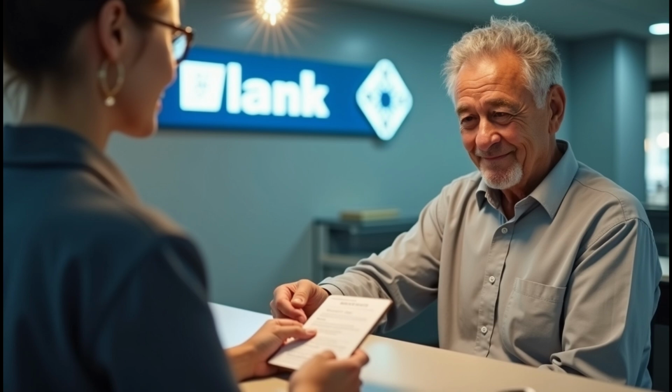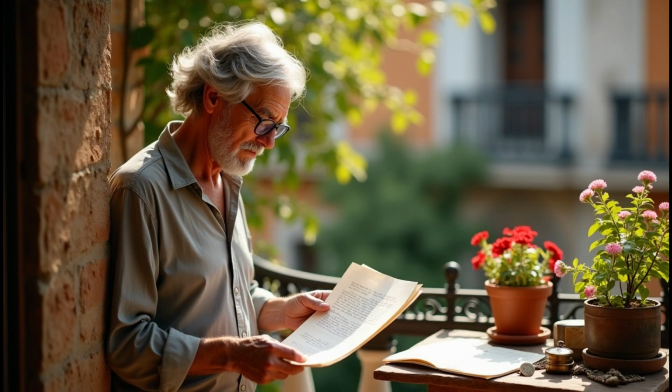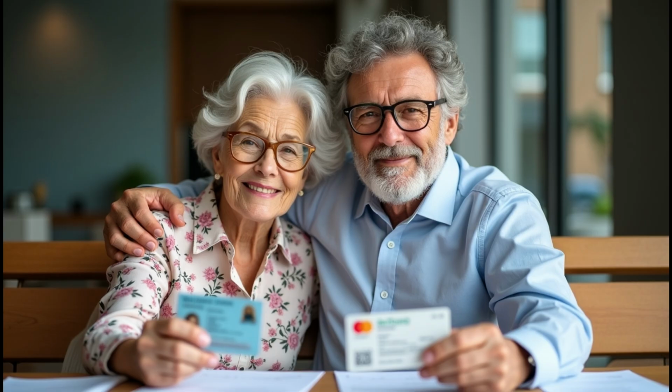Consider Mrs. Davies, age 78, whose bank account name is Margaret A. Davies, while DWP records read Margaret Ann Davies. Under the new verification rule, the mismatch might freeze her pension until she provides proof of identity or updates records. Or Mr. Singh, 91, whose pension is credited to a joint account he shares with his daughter.